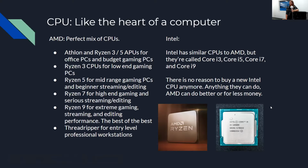I'm not doing this as someone who doesn't like Intel. I'm saying this as there is literally no reason to buy an Intel CPU. They have the same sort of tiers as AMD does, except they're called the Core series, the i3, i5, i7, and i9. But Ryzen has them beat with core count. Ryzen has them beat with thread count.